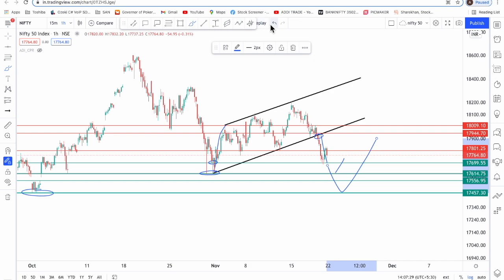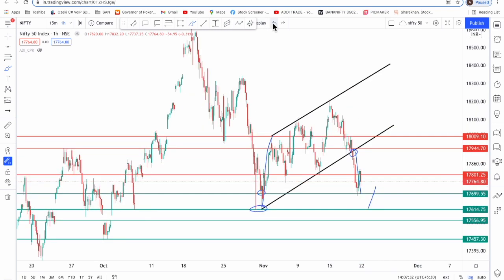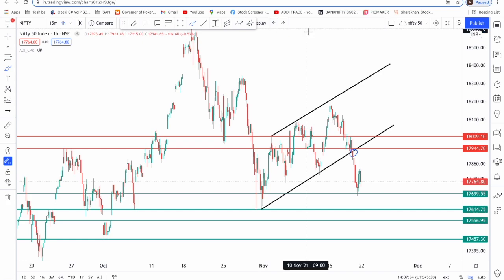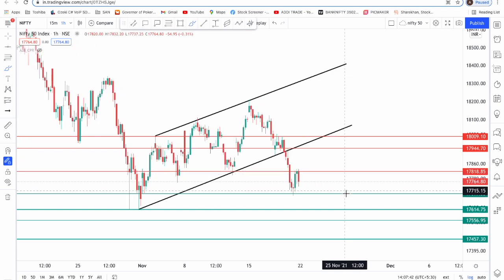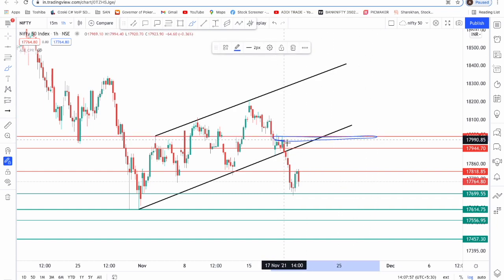So this is my trade for Nifty and Banknifty, I'll have to keep this line added. And in case we start reversing on the upside, the first place to book profit would be over here, that is 17,940 and 18,000. We might see some resistance in this zone, around 18,000. We might see some resistance again. We might come down. There's a possibility again we might go and touch this channel trend line, and again dip. So even that's a possibility.